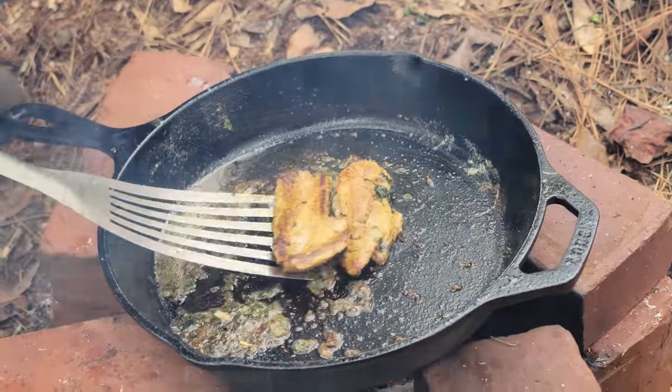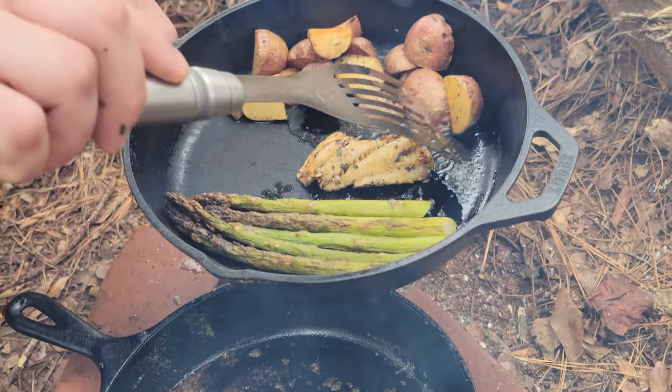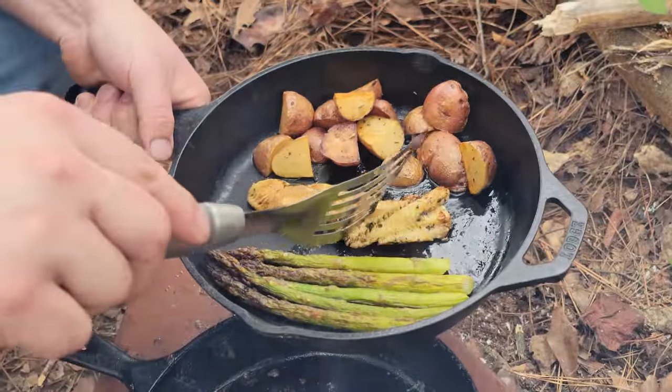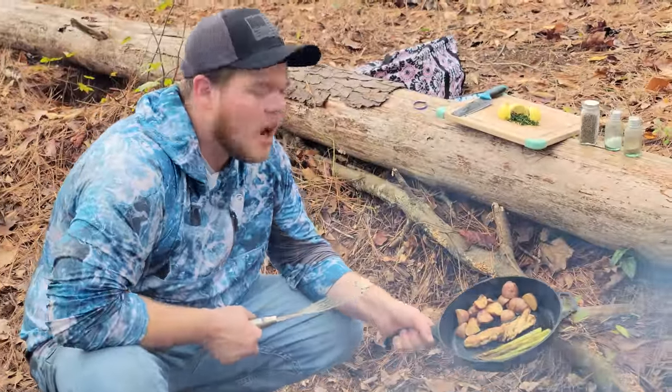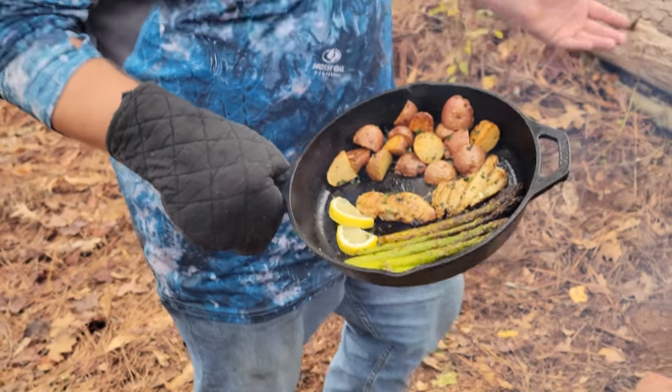So we are done with our fish. Like so. Ta-da. All right, guys. I mean, what do you think? That's not too bad for the first catch and cook. Put a lot of time and effort into this thing. Either way, guys, this looks awesome. I'm super excited about it. I'm actually kind of hungry.